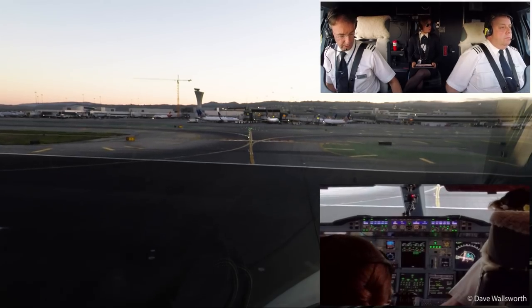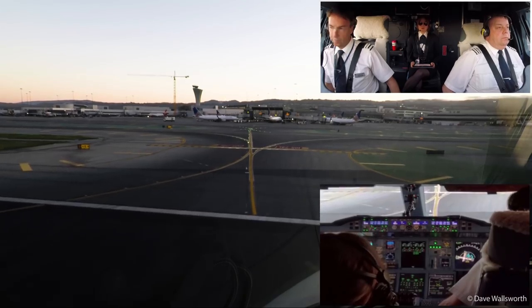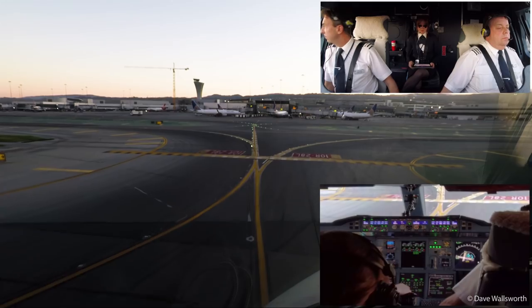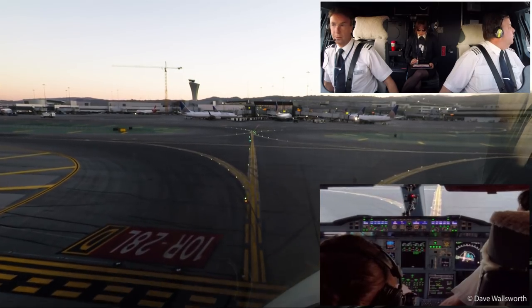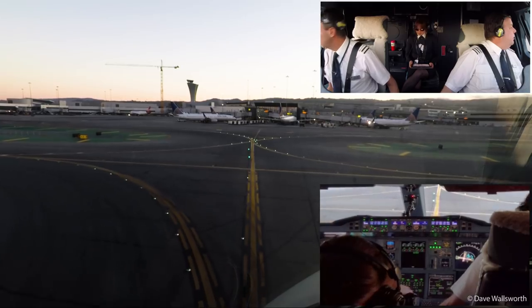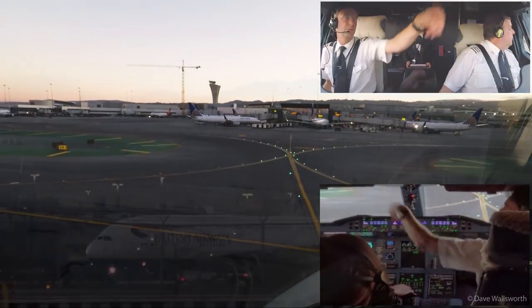Right, there goes frequency change. Well, okay. Ground, good evening, Speedbird 287 Super, is Johnny Bravo. Speedbird 287 Super, same ground, taxi via Bravo, hold short of taxiway Foxtrot 1. Via Bravo, hold short of taxiway Foxtrot 1, Speedbird 287 Super. As I expected, then. Thank you. Excellent. First left, you're in the corner. Agreed. I'll call up ramp once we're a bit closer. Fantastic. Excellent.